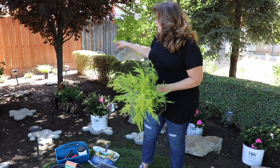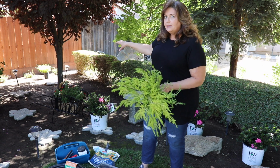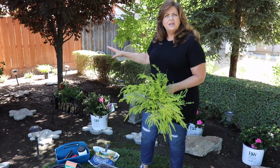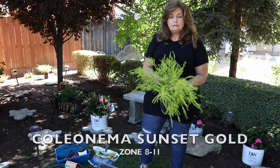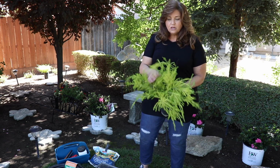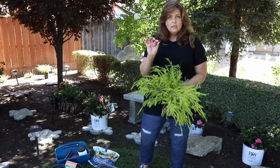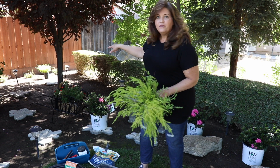And then when we planted the Gara that has sun in the morning time, almost, well, until afternoon, I think, we're going to plant this Coleanema. I think I'm saying that right. I love that it's fluffy. I love the chartreuse color. In the spring, this will have small little pale pink blooms. And we're going to do that right in front of the Gara.